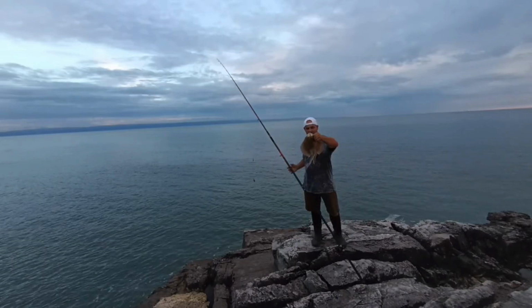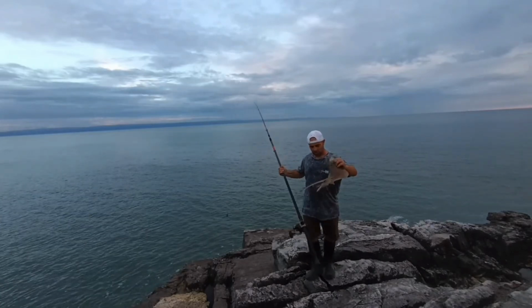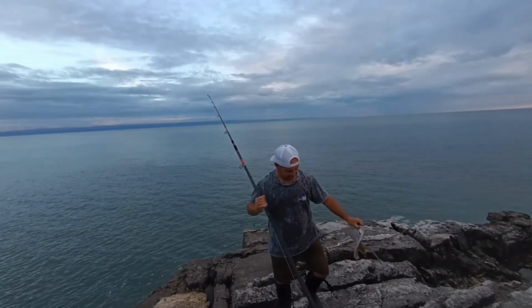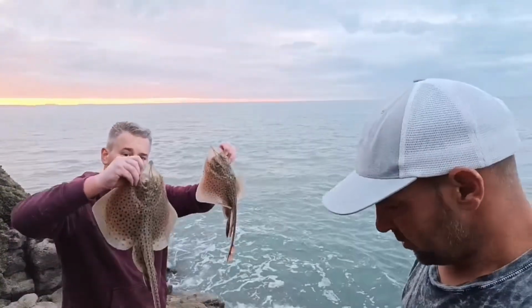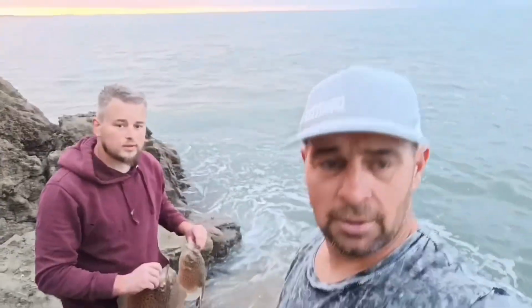Must be littered with male spotties out there at the moment. Not complaining because we haven't had 1 dogfish. Indeed. Well, it's been manic on the rays. So we chucked them in a pool for literally 5 minutes as the rods are going off. And we've now got 1, 2, 3, 4, 5, 6 of these rays. We've already put 2 back.